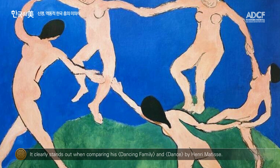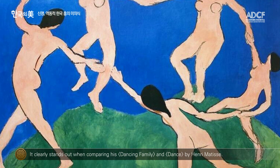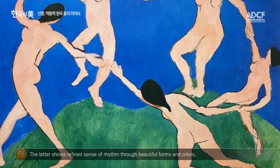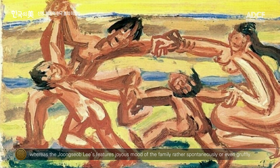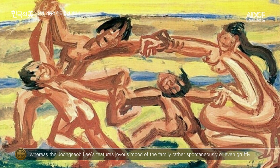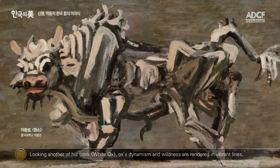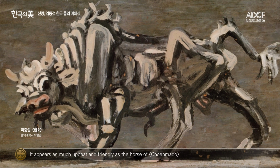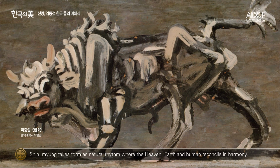It clearly stands out when comparing his Dancing Family and Dance by Henri Matisse. The latter shows a refined sense of rhythm through beautiful forms and colors, whereas Jung Sob Lee's work features the joyous mood of the family rather spontaneously or even gruffly. Looking at another of his works, White Ox, the ox's dynamism and wildness are rendered in vibrant lines. It appears as upbeat and friendly as the horse of Chonmado.